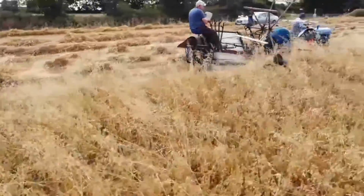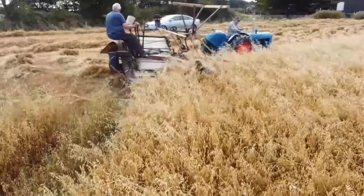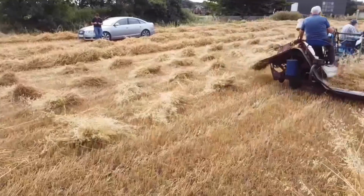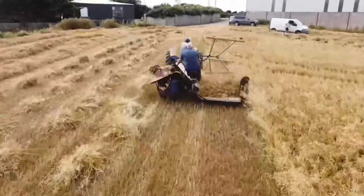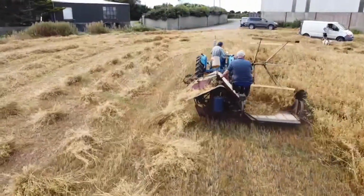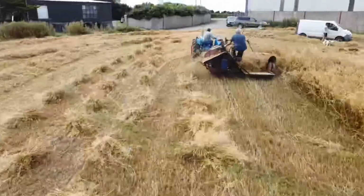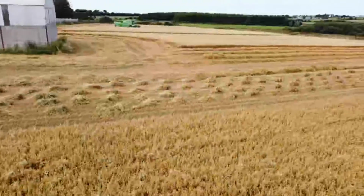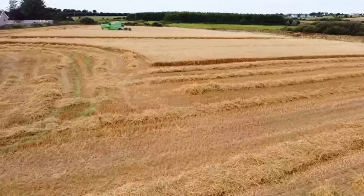What an absolute sight that must have been on the farms back in 1872. You have to remember, right up until that point, all they would have had was a sickle, which is a small round knife. And after that, they would have had the scythe, which in itself was a great invention. But it would have taken one man probably a good hour to cut with a scythe what he's going to cut in probably 30 seconds.